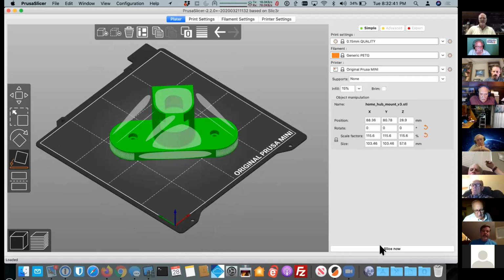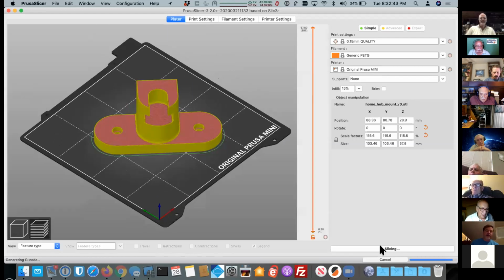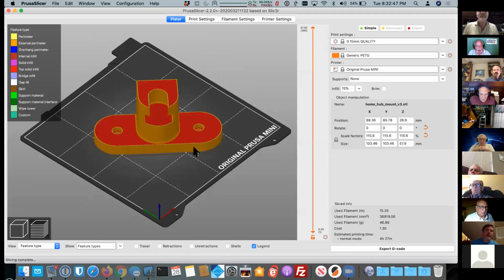What that does is it creates the layers, because this is really a 2D printer, right? 3D printer, I don't know if any really exist yet. This is a 2D printer in that it prints one level at a time in 2D, and then it builds it up to something that's 3D. So now I've done that, and I export a G code, and the G code is what the printer reads.